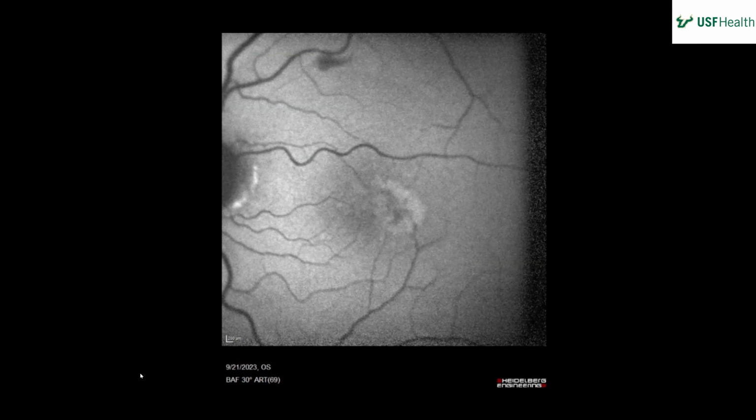The patient's vision is not that bad, right? I think their vision's not horrible. It was like 20/80, 20/60 to 20/50. There's really almost no macular pigment in the left eye, and the right eye was the same thing.